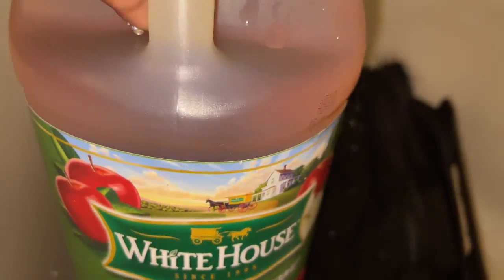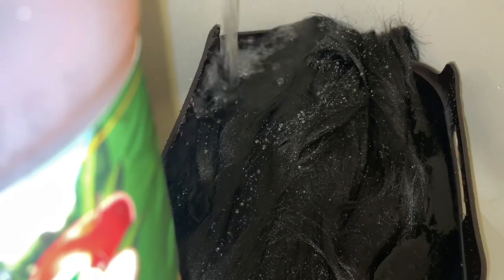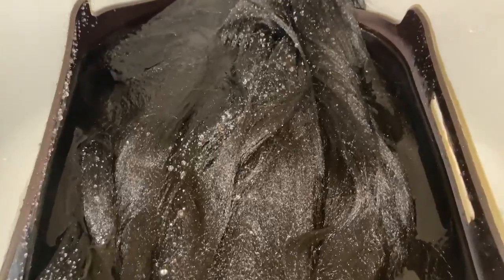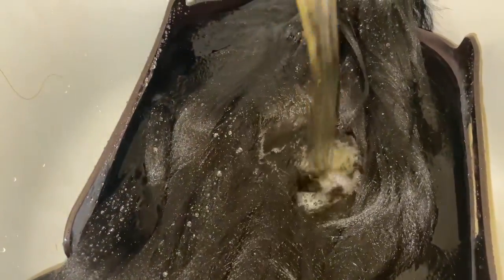I have a big container, a big jug of this White House brand. After the bucket is full, I go ahead and pour some in. Let me cut the water on. So the bucket is full. I don't know if y'all see the steam coming off the hair, but it's really hot. And we just gonna fill the tub. It's so stanky. But yeah, just push the hair down in here with the apple cider.